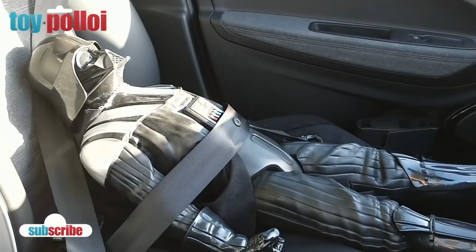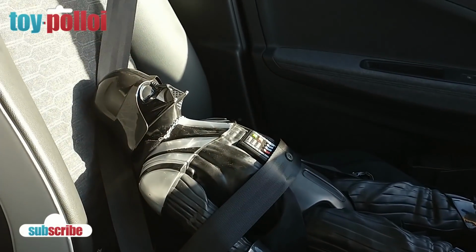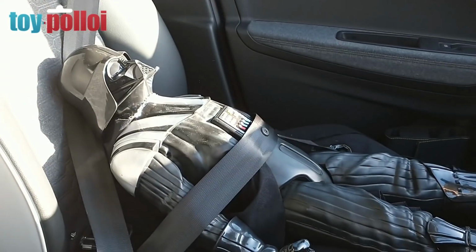If you look in my car you can see I have a guest sitting on the seat next to me. I have a large Darth Vader. I've got a few other things in the boot that I've arranged to trade with the fellow toy collector Nick and his son Jackson, so I'm going to be meeting up with them and doing a bit of a trade.